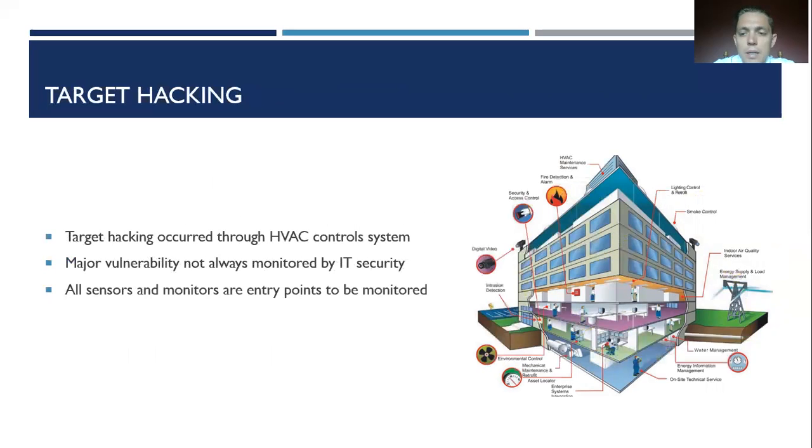One of the last components that I wanted to bring up is the vulnerability of these building management systems and ensuring that the proper protection is being provided to them. So I think most folks now, at least through this class, are familiar with the Target hacking. We had discussed that a couple weeks ago. And Target was actually hacked through their HVAC control systems. So a lot of times these systems have been viewed as standalone systems and not always been monitored as well as they should have been by IT security departments.